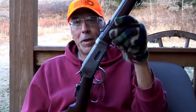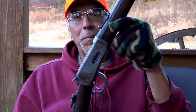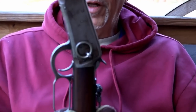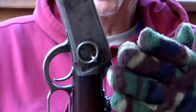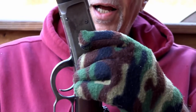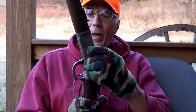This one happens to be my grandfather's gun that he won at a carnival in 1922, and it's a saddle ring carbine. A lot of times when you were riding and your rifle was in the saddle and the horse was bucking up and down, the rifle could pop out. So they had this saddle ring you could tie to your saddle, and if the rifle would pop out of the case, it wouldn't come flying out.